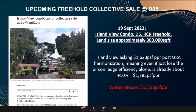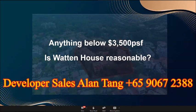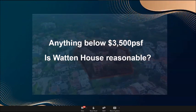Correct or not? So these are something that you need to think about, right? If WATTEN House sells anything below 3,005, is WATTEN House reasonable? Reasonable or not? Give me your confidence in selling this product. Is 3,005 good? Reasonable? Type a yes to me, please. You must believe the product that you are selling. You must know that for all the prices, the developer has a back-end team to go through them already. It has to be reasonable, right?